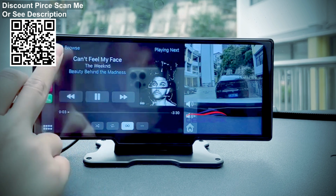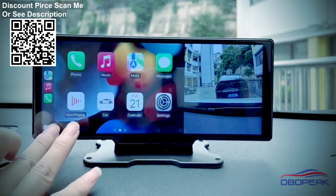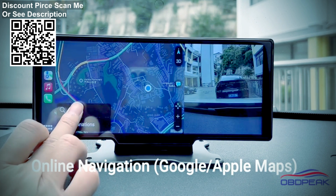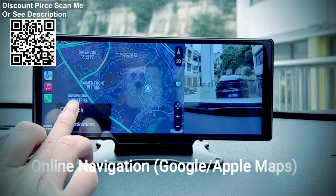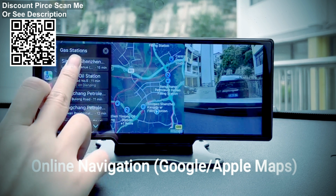New upgrade: wired plus wireless Android Auto. Supports wired and wireless Android Auto, which can adapt to more mobile phone models, enabling you to use mobile phone functions intelligently and safely when driving the vehicle.